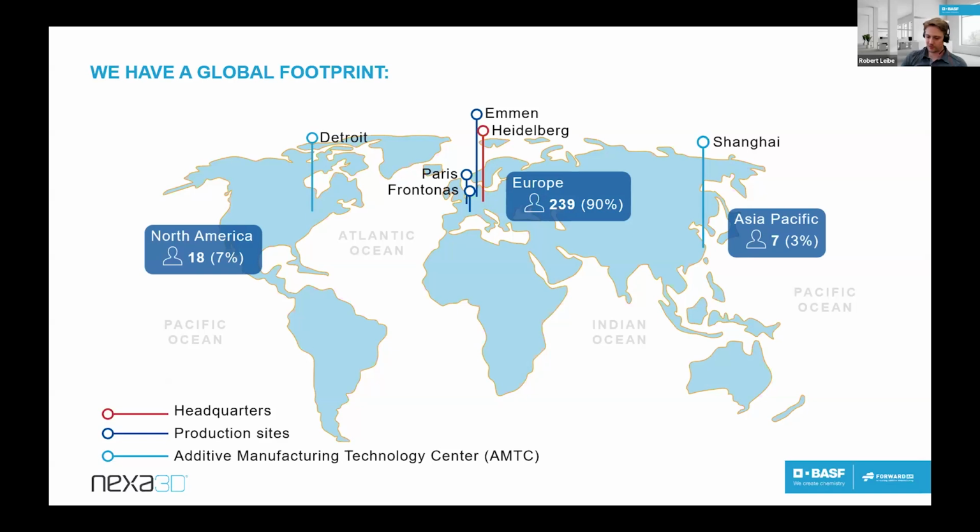So we have sites worldwide. We have the headquarters here in Germany, Heidelberg, with roughly 100 people. In the Netherlands is the filament production. In Paris, we have acquired Sculpteo, a service bureau, already some years ago. In Frontonas in France as well is the powder development and production. And then we have also application experts and application technology centers to validate materials and to make customer parts and samples in Shanghai, smaller team, and also in Detroit, USA, with a little bit bigger team of 18 people.